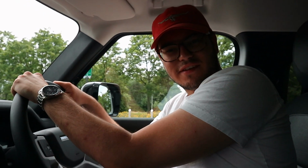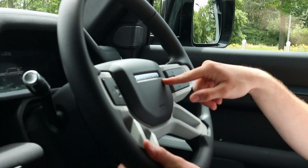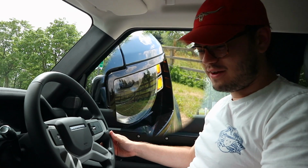So, we have something very special for the channel today, and it is coming in the form of what's written on this steering wheel here, Defender. We are currently in the new Land Rover, the 2020 Defender.